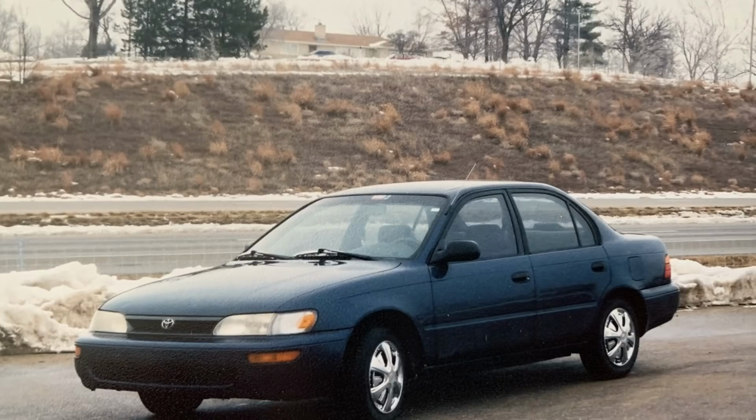But at the time, the payments were like $200-300 a month. There was no way I was able to afford that. So I had to buy a really cheap, crappy car just to get around while I was in Kansas when I was stationed there. It was really cool.